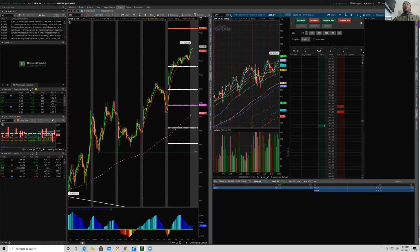Your market on close. Let's go back here. I'm trying to see some of the things that I add on. Pretty much just use these two. If you want to buy market, it's quick to just click this button. If you want to sell market, if something's going down and you want to get out quick, hey, sell market, then you can get out, because you never know.